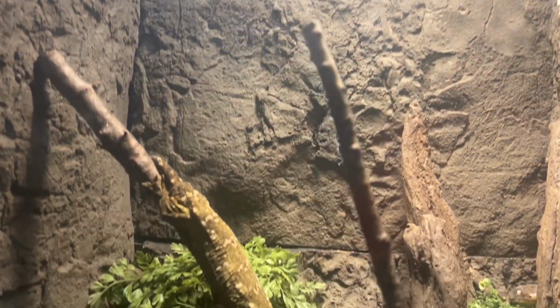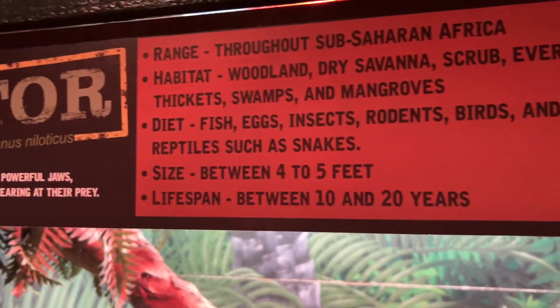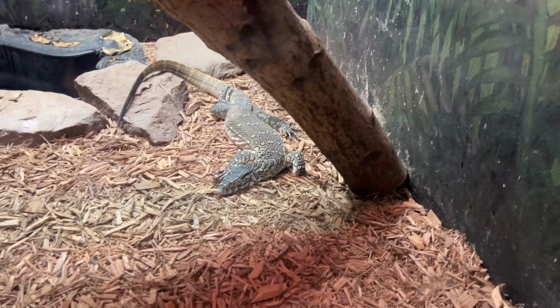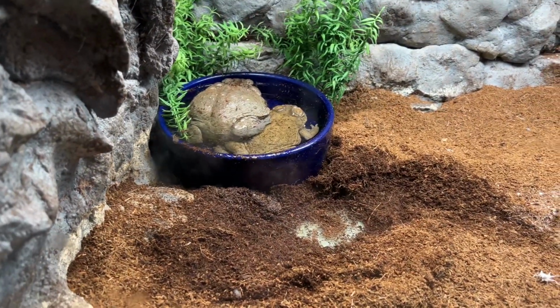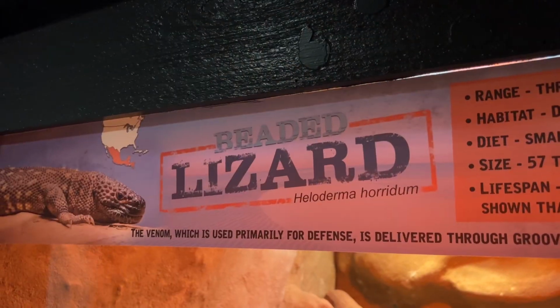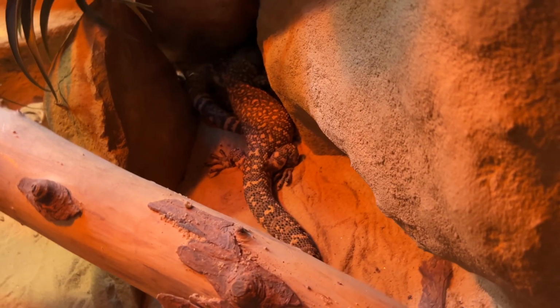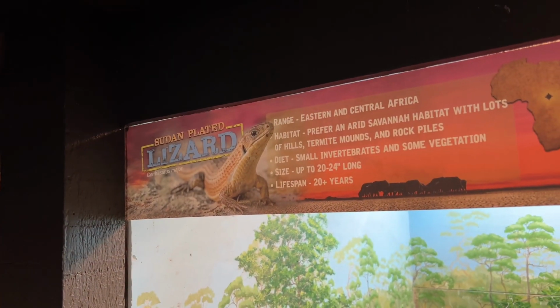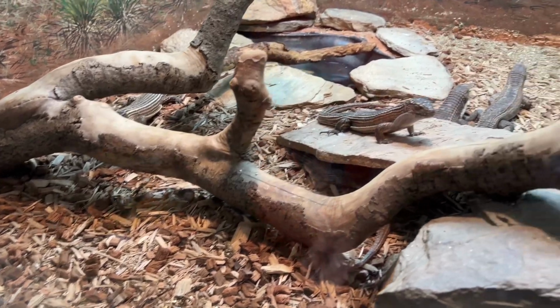Oh, no, that's... Why is that one wrong? I haven't had those since like elementary school. Okay, we got a toe down there. Two toes. Tomato frog. A tomato frog. That's a hard hold. Like, what is this? Yeah.